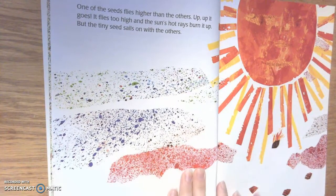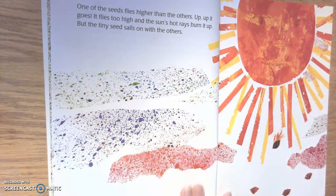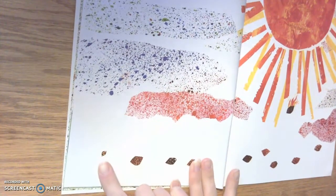One of the seeds flies higher than the others. Up, up, up it goes. It flies too high, and the sun's hot rays burn it up. But the tiny seed sails on with the others. You can see the tiny seed is right here.